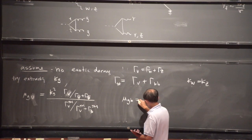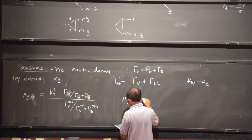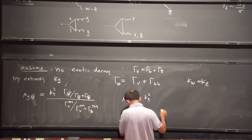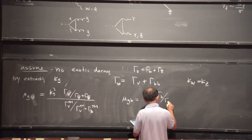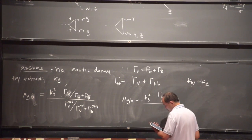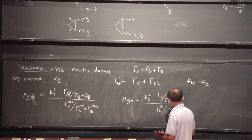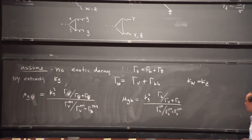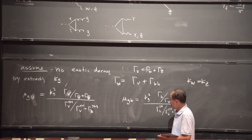And that is going to be, again, kappa G squared. I'm going to write this in a slightly better way. So gamma B over gamma V plus gamma B, divided by gamma V standard model over gamma V standard model plus gamma B standard model. This is a common factor. So the first thing you notice is that I can add these two together.